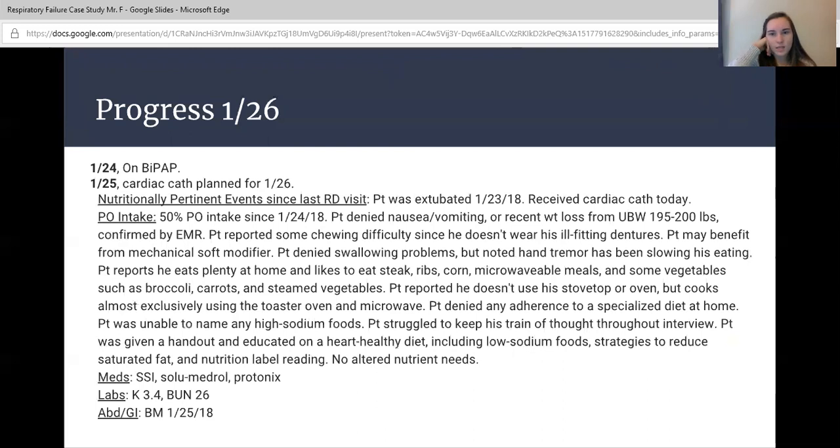They've never really fit him, and he thought that he might benefit from a mechanical soft diet with some chopped meat, so we put in that order. He denied any swallowing problems, but noted his hand tremor has been slowing his eating. It just shakes a lot.